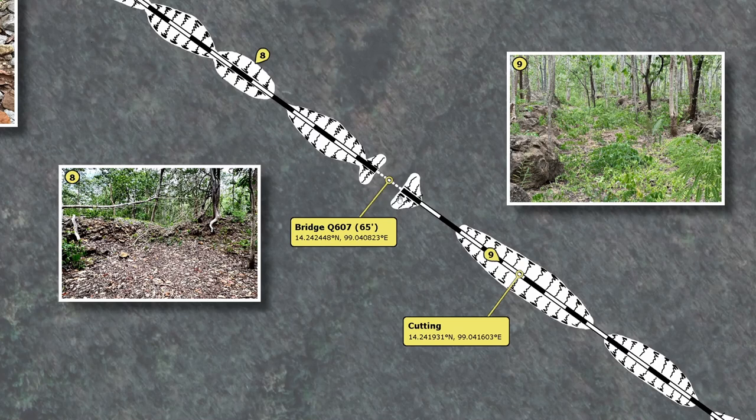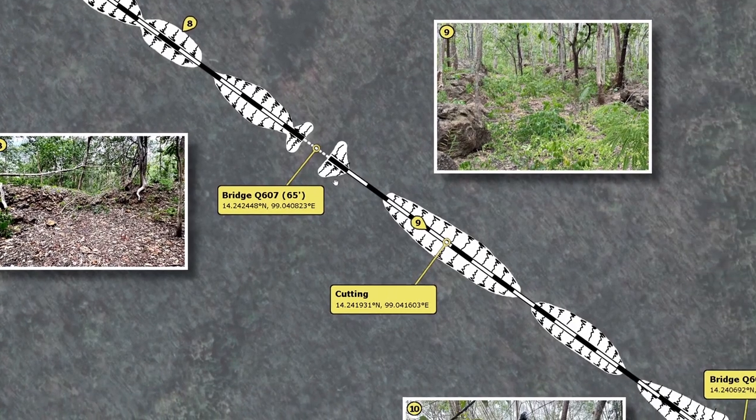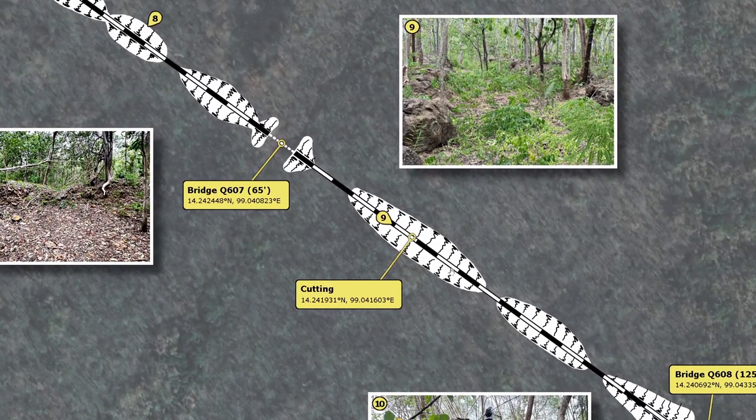Again, there are embankments leading up to both ends of the bridge. This bridge, Q607, is the bridge number 13 in Jim Ray's camp drawing. Beyond this bridge, we reach a long cutting around 120 meters long and 2 meters deep. Photo 9 was taken in this cutting, looking southeast towards Tarso.